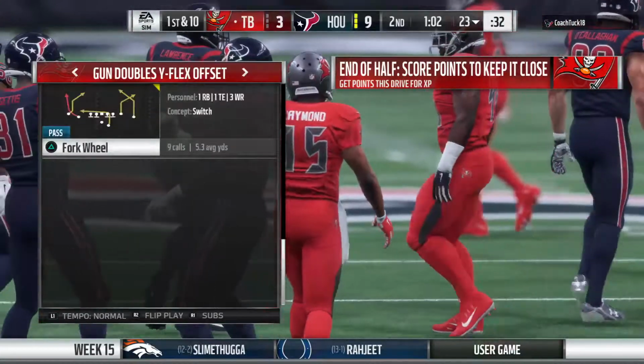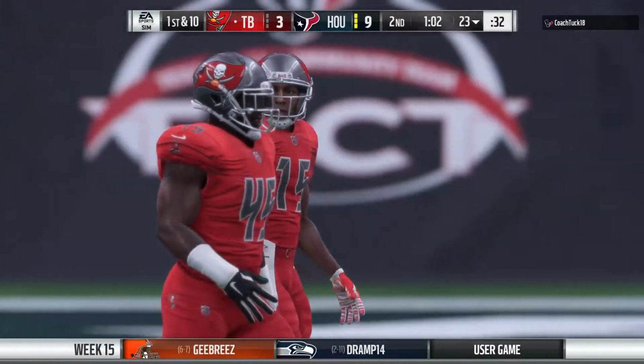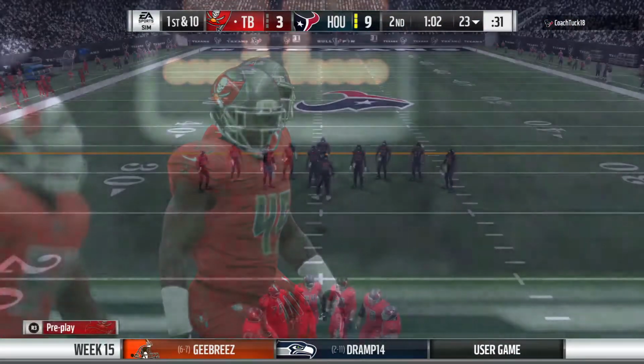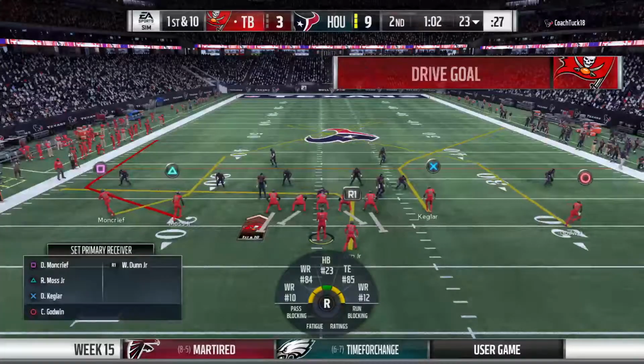And last time able to get 3. It's not what they wanted. They wanted 6, but they got at least something. They mustered something out of the drive. They'll take it. I like the way you've described it. Not ideal, but they'll take it. Anything to put some points on the board.